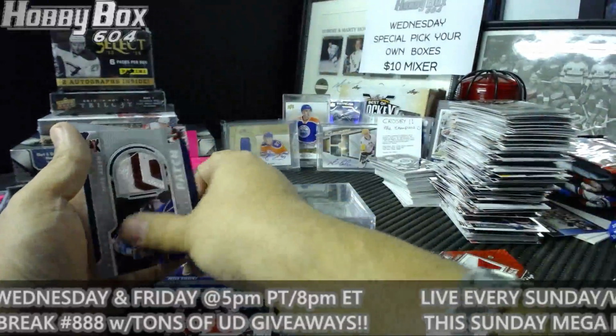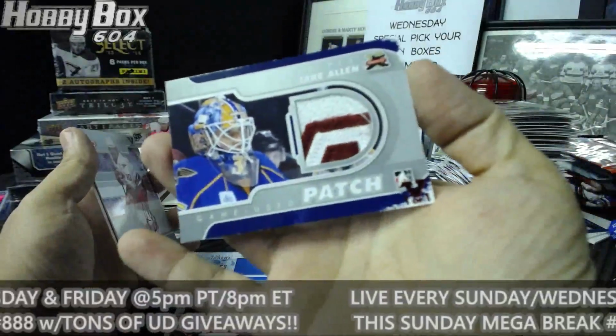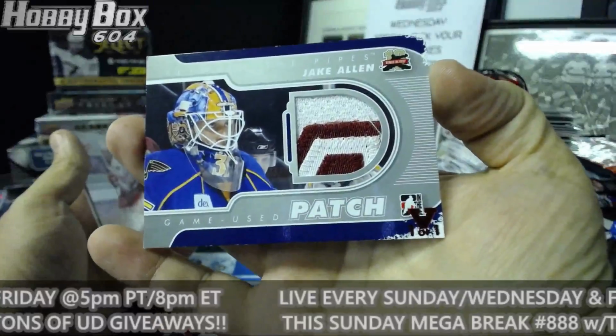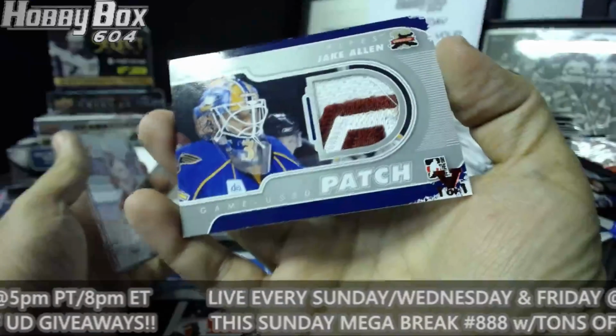Next up, very nice patch. Jake Allen, St. Louis goalie. 2-color. Silver version.